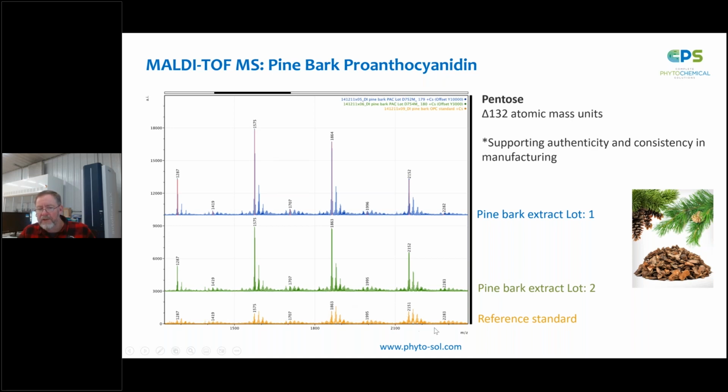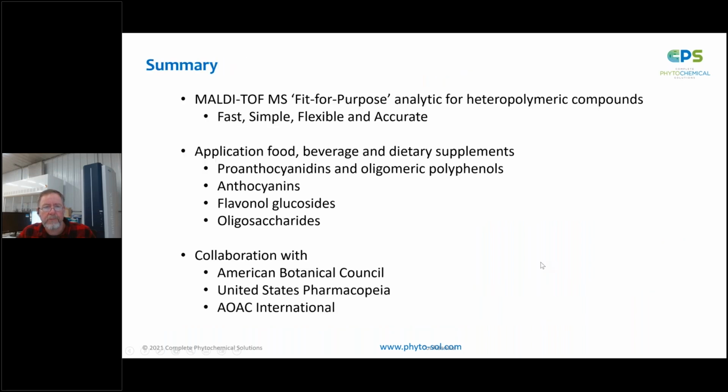So again, this is the unique hallmark and what needs to be substantiated in both the ingredient, the selective extract, and in the final finished product. So MALDI-TOF, again, is a great platform for supporting identity testing of complex oligomeric polyphenols.